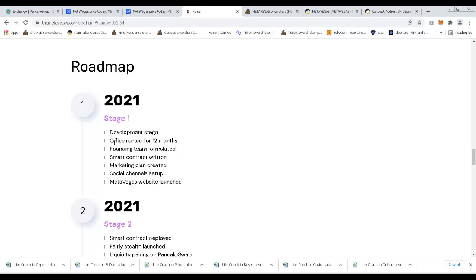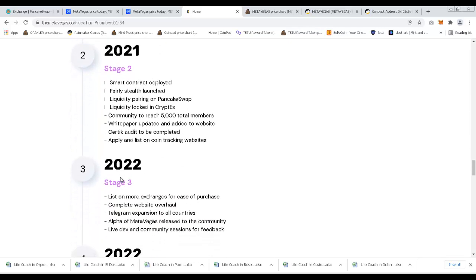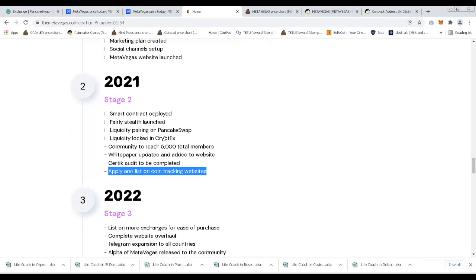You only care about price increase, right? It doesn't matter which token we got here, as long as the price increase is happening. So what we are trying to get here is the listings on the coin tracking websites. It was already listed on CoinMarketCap and CoinGecko, and some listings for centralized exchanges. Right now there's nothing I can see that it will be listed on centralized exchanges, but they have a good roadmap here upon seeing at first look.